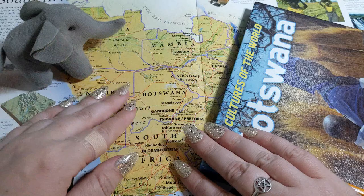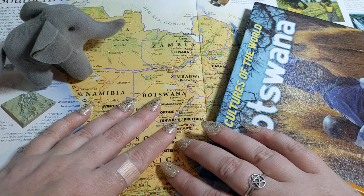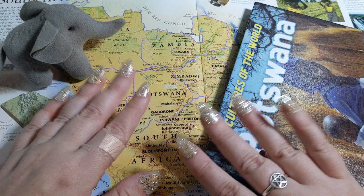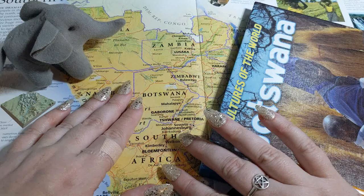The president at the time, his name is Festus Mogae, started implementing some plans that would have removed the San from their land to make it like a national park and all of that. And the San very much protested and went as far as going to the government, threatening lawsuits. It was a huge legal to-do, basically, but the San won out. They got to keep their land.